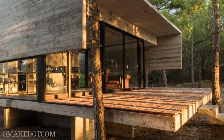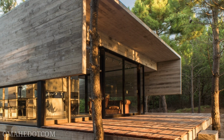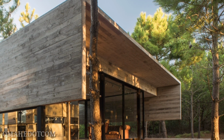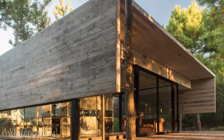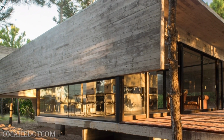Despite being almost plain, the plot of land slopes softly towards its back. As the studio proposed to preserve the lot's dense pine grove, only the trees on the construction site were removed in order to build the house. The client, a group of two families, requested a house that could lodge both at the same time and that could be rented out.